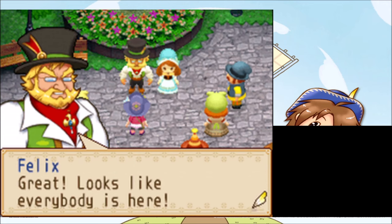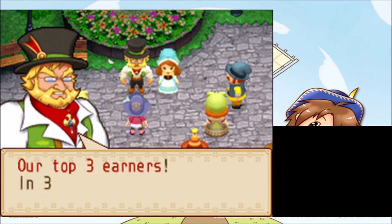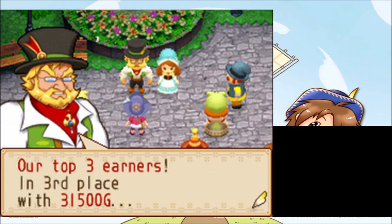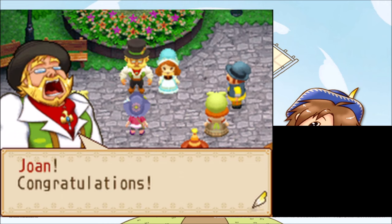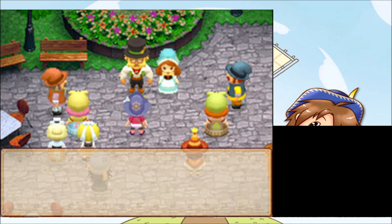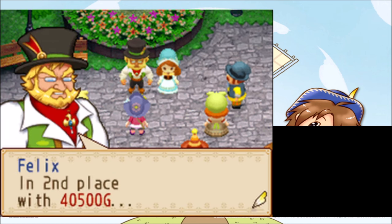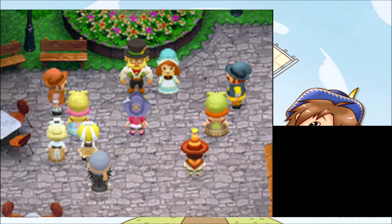Great! Looks like everybody is here. It's time to announce the bazaar results. An olive might be neat, but I can't really do anything with it yet. Our top three earners, in third place with 31,500 gold: Joanne, congratulations! Oh, you sold a lot of... oh, wait, what was she selling? Chocolate cookies? She sold a lot of cookies at her stall this time. In second place with 40,500 gold: Wilbur Store, congratulations! Yay, you sold some carpentry upgrades.